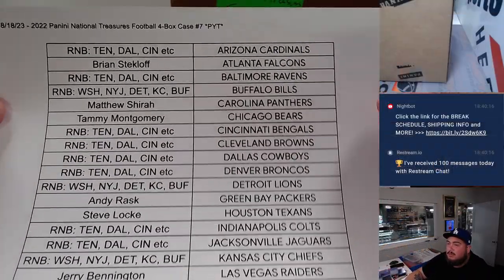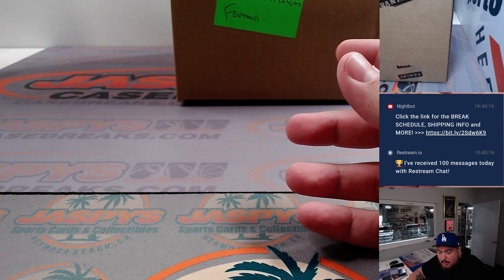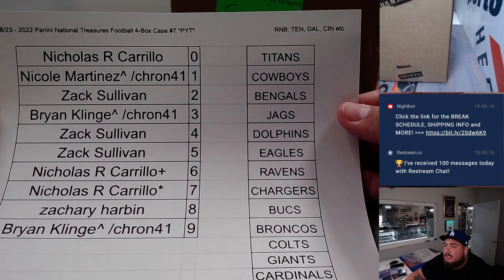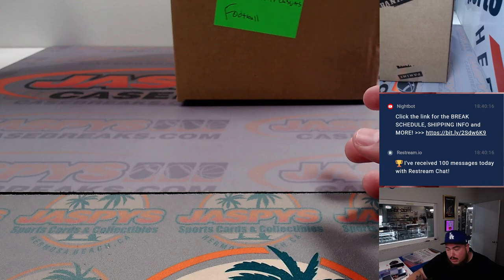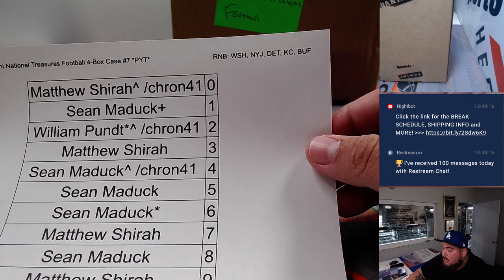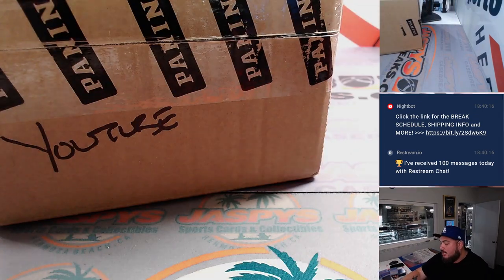Love me some NT. So there are the customer names. I bought in straight up. And, of course, we got a couple RMBs, one of them with a couple teams here: Tennessee, Dallas, Cincinnati, etc. All right, that was the big one. And this one was also pretty big, with some pretty nice teams there like Washington, New York Jets, Detroit, Kansas City, and Buffalo. There's those customers there. And here is the case.